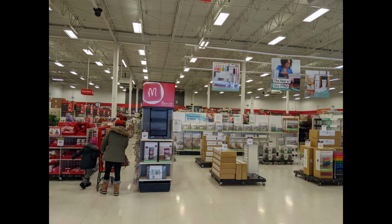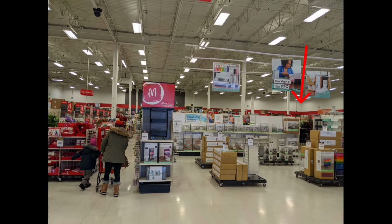Once you get into the store, you'll need to find the yarn department. Now, I've worked at many different Michael's stores, I think 5 or 6 different ones in Ontario and Alberta. And the yarn department has always been in the back corner, either left or right. In this store here, this is the Deerfoot Meadows location in Calgary, Alberta. The yarn department is located at the back right corner. So let's head that way.